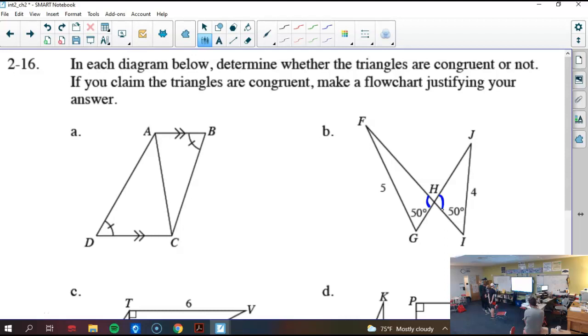You want to go ahead and mark the third F and J? Since we know F and J, go ahead and mark those. Oh, well, F and J are congruent. Actually, how do we know that? Because of the triangle angle sum theorem. Ah, because of vertical angles and the 50-degree angles.